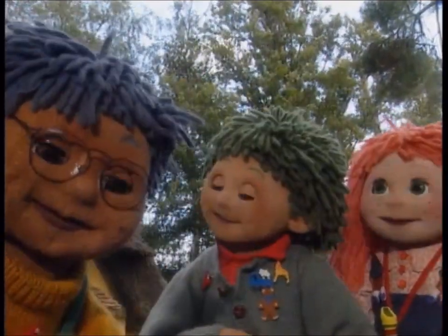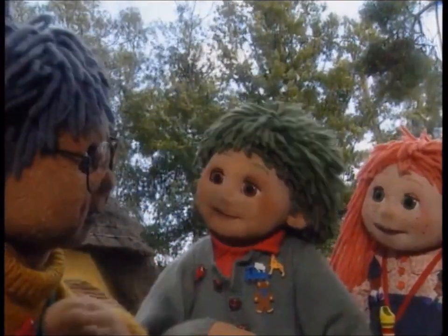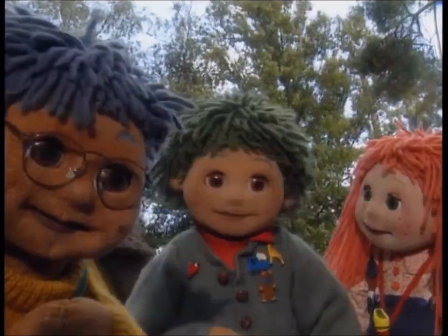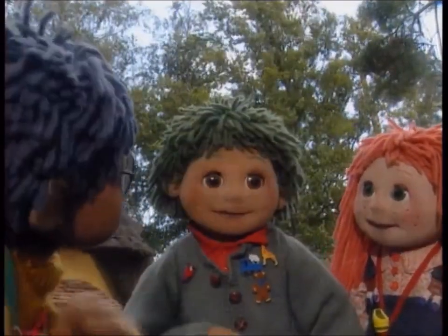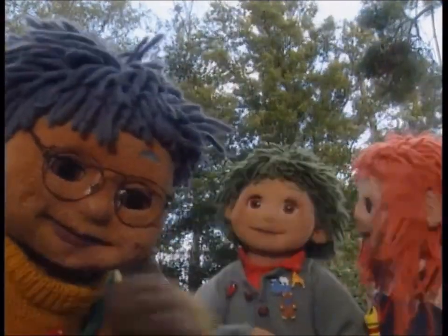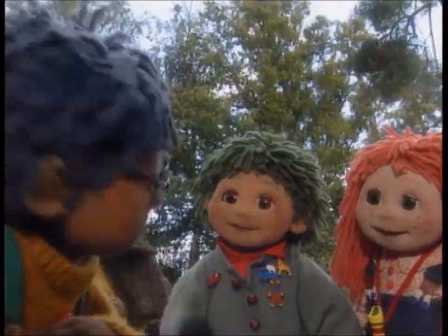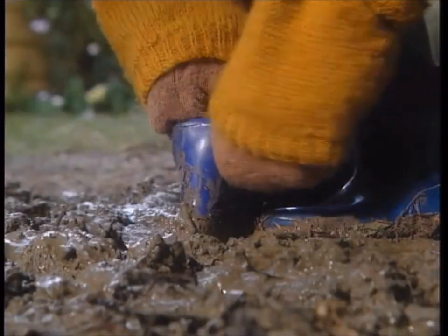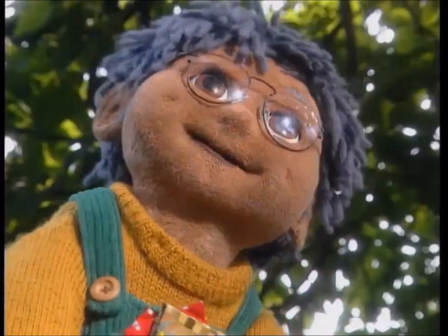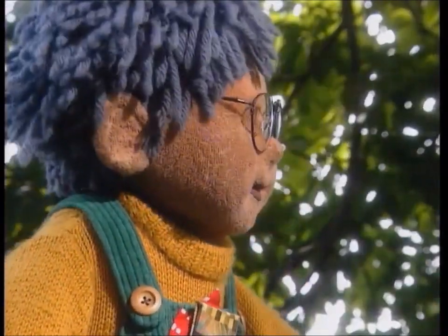Oh, right. Thing is, I am a very, very strong tot, right? And I think, actually, if you all just move back a little bit. That's good, little teeny-weeny tots. You stay there, and I, the big, strong tot, will pull it out. Right, here we go. Oh, just watch this, how strong I am.